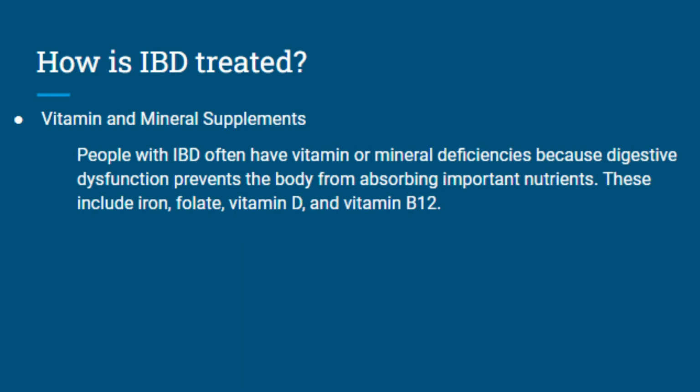Vitamin and mineral supplements. People with IBD often have vitamin or mineral deficiencies because digestive dysfunction prevents the body from absorbing important nutrients. These include iron, folate, vitamin D, and vitamin B12.